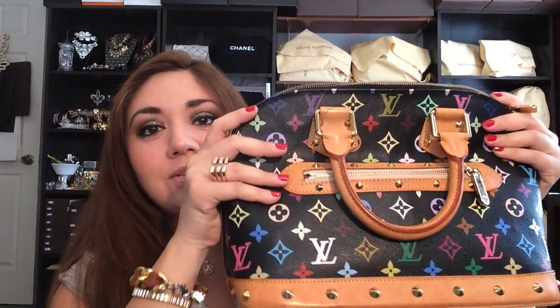But I've been thinking about selling this. I don't use it as much as I thought I would have, but when I think about getting rid of it, I just love the colors, and I love that it's an Alma, so I don't know, but nope. She's still very much so in my collection. Love the colors. Sucker for the colors.